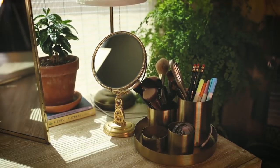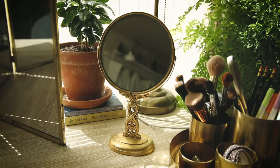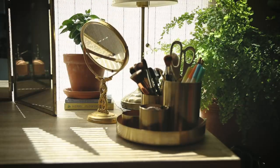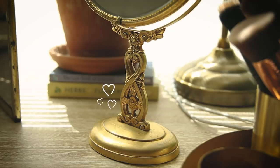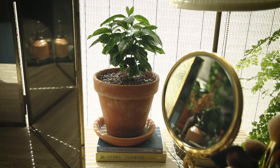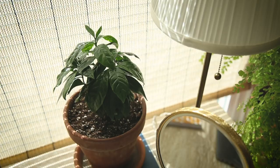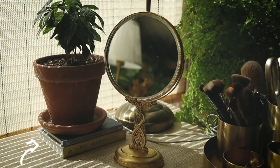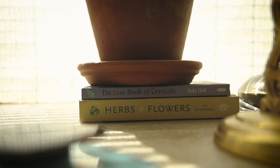Continuing with the gold theme, I also found this double-sided vanity mirror at an antique store. I want to say this was $30, probably one of my favorite finds this year. I love the decorative details along the frame and at the base. To the left of that, I have my coffee plant, and this one's new. I think I've had it for a month now, and I thought it looked good on top of a couple of these cute gift books I picked up at the bookstore a long time ago.